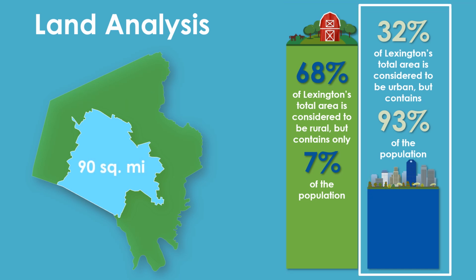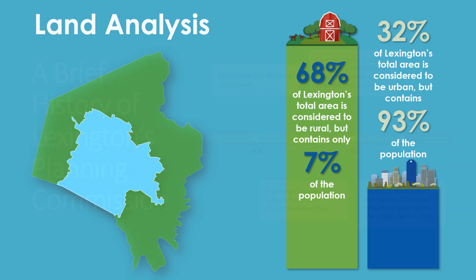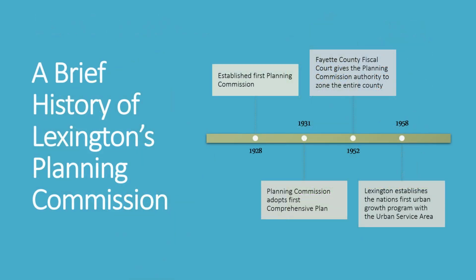The other 32% of our community's land is located inside of our urban service area and is where approximately 93% of our population is located. That split signifies that we are very thoughtful about our community and we are utilizing our urban services efficiently. The efficiency of land use for our community is representative of Lexington's commitment to good planning practice and development.